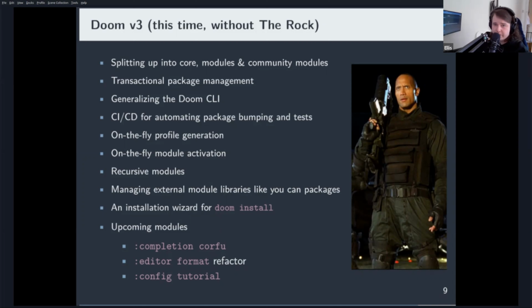else called community modules, which will just be a repo like Melpa or Elpa, but it'll be a bit higher level because it'll just be curated modules that the community have submitted, managed by us, but we don't have to worry about maintaining them. The people that submit them will maintain those. And next we have transactional package management, similar to Nix.